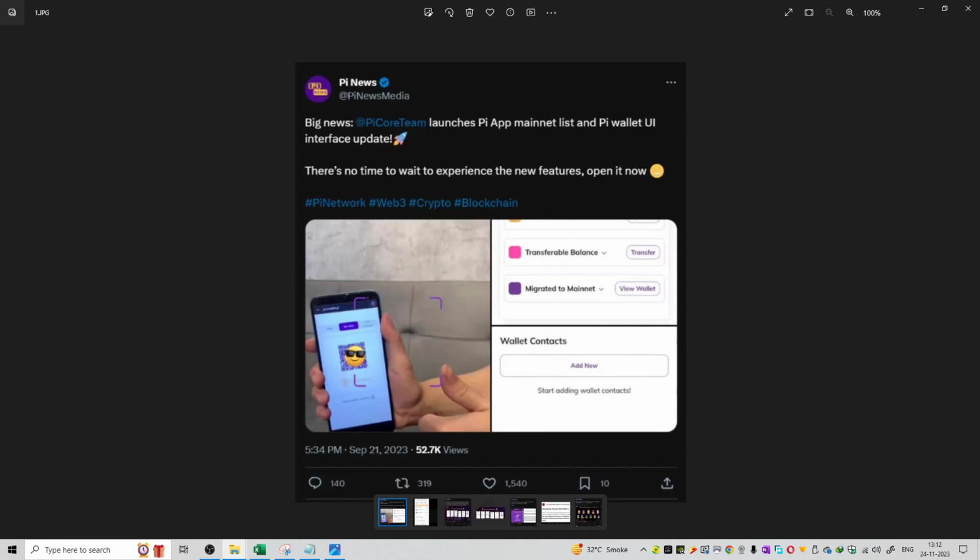अगला जो update आ रहा है that is from Pi News. You can see big news @ Pi core team launches Pi application mainnet list and Pi wallet UI interface update. तो उनका जो interface है वो update आ चुका है. You can see over here कि how the interface was looking and how it is looking now. तो Pi network के applications का mainnet launch होने से पहले they are upgrading the user interface of the application.